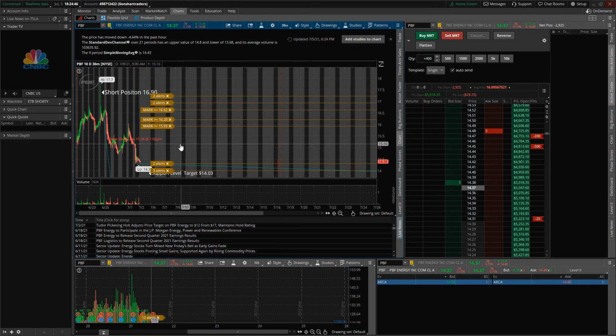Now I have a little more confidence in this position, because it's around 14. But now, you know what? I don't have to leave with just 5,000 in profit. I analyzed this further.